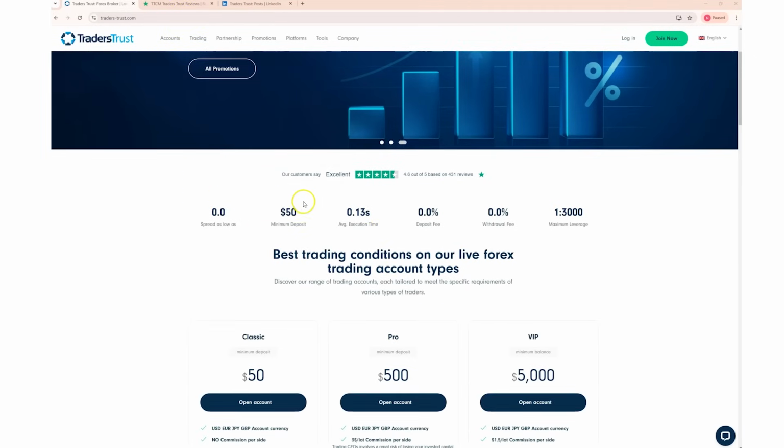Spread as low as 0, a low minimum deposit of $50, fast execution. Here we also start with another very big advantage, which is a 0% deposit fee and withdrawal fee. And finally, another advantage for heavy, aggressive traders: a leverage of up to 1 to 3,000. We will definitely have a look at it in detail later on.